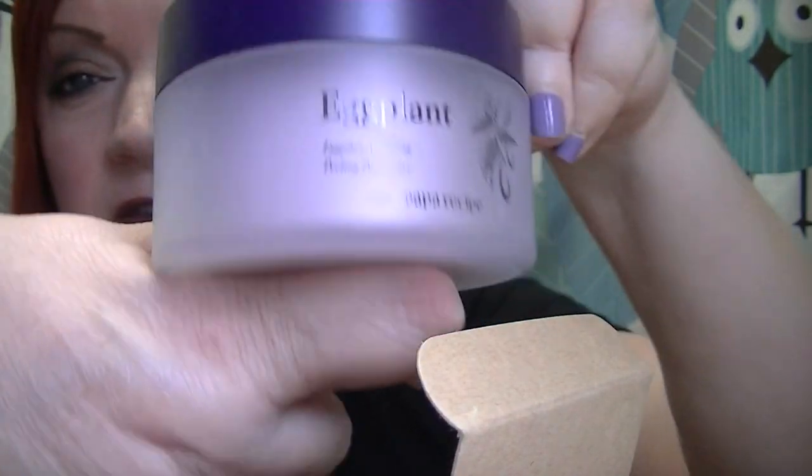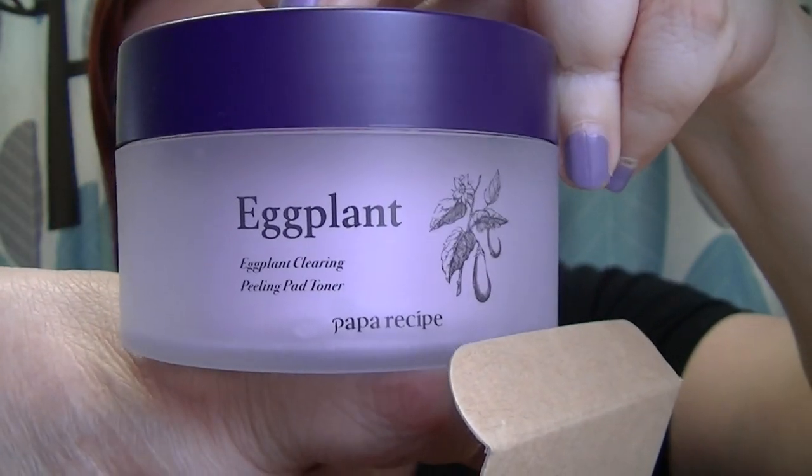And then I got these Papa Recipe Eggplant Toner Pads. Is that Eggplant Clearing Peeling Pad Toner? Sometimes if you purchase Korean beauty products, you'll notice that their translation is a little awkward and off, but that's what these are, Eggplant Pads. So I have not opened these yet either because I currently have opened some of my Avon Glycolic Acid Pads. I don't remember exactly what they were called at the moment, but I'm using those. So that's what this is, just the pads. I haven't opened those yet, but I'm excited to use those because, like I said, I really like the Papa Recipe brand.